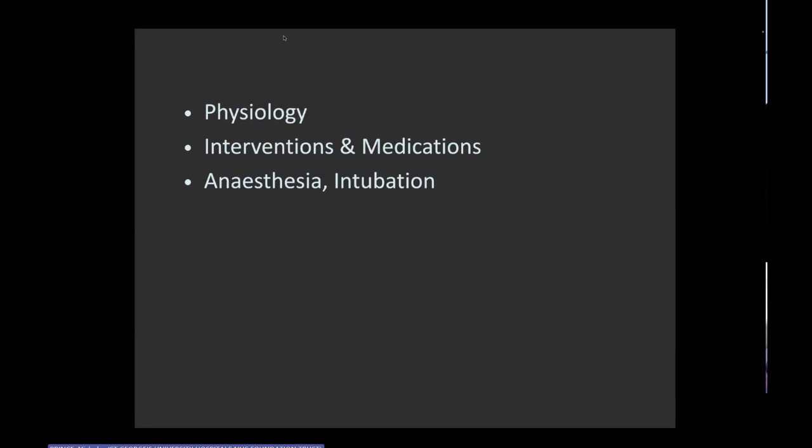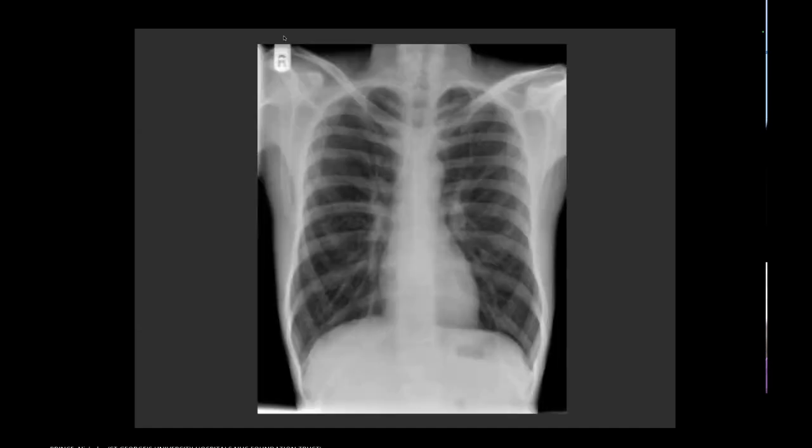These are the things we'll look at. We're going to think about the sicker child and navigating them through anaesthesia and intubation for asthma. So we'll think about physiology, the interventions we can do, medications, anaesthesia, intubation, and obviously what can happen during and after that. All right, so let's base it around the case.